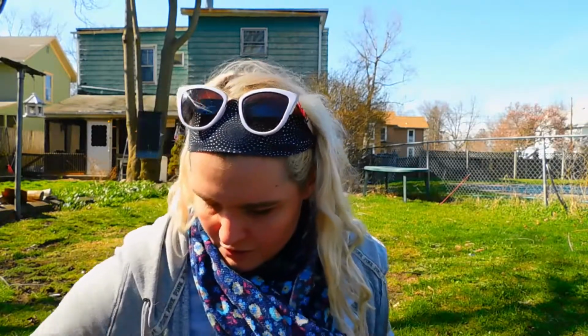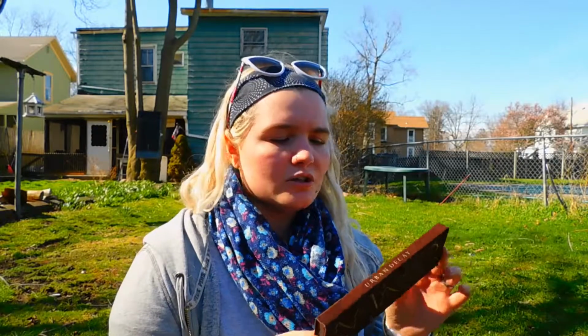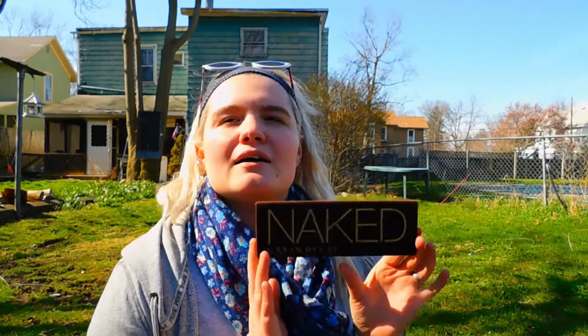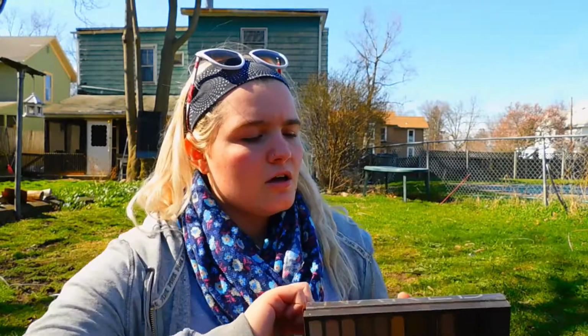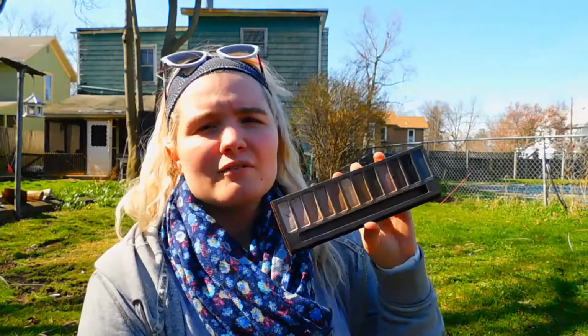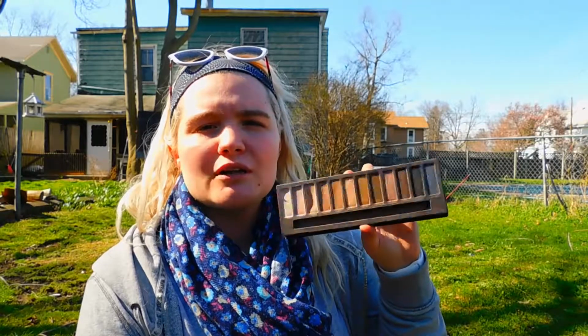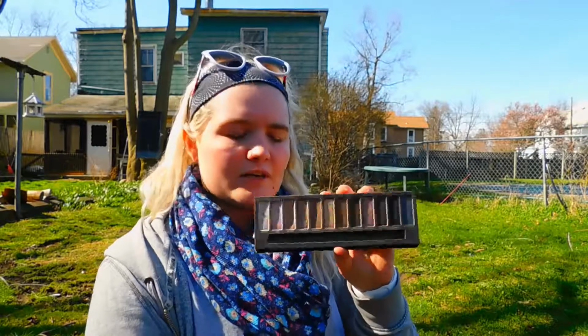Alright, so next palette I have, of course, is the Urban Decay Naked palette. So this eyeshadow palette was literally what started my high-end eyeshadow palette collection, was this guy right here. And yeah, this is literally just a staple. Between this and the other palette I'm about ready to show you, if you don't have this eyeshadow palette, you guys need it in your collection. This is just a staple. You get matte, you get shimmers, and it's just really perfect for like everyday use.